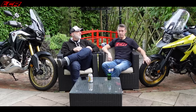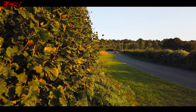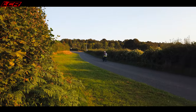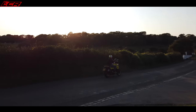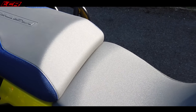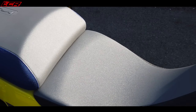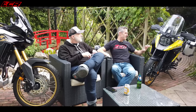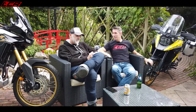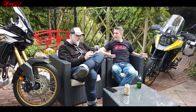V-Strom. So, I haven't ridden the V-Strom quite as much as the Honda. But I think the V-Strom has a really nice riding position, really comfortable. I could see myself riding it all day. The seat is lovely on it. It feels a little bit more sporty, doesn't it? It feels a bit more sporty, but the seat's way softer. It feels a bit wider. It's very comfortable. I like it. I'm going to go 10. It's as comfortable as a bike gets, isn't it?